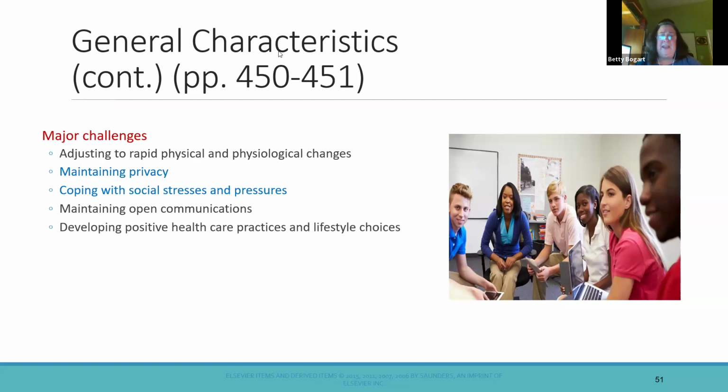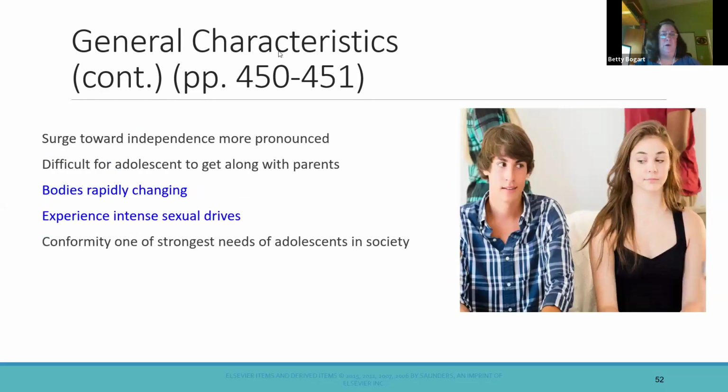One of the things that needs to be continued is good open communication between parents and kids, and that's the hardest thing. Kids tend to shut up because they don't want to tell mommy and daddy all the things they're doing, right? And it's understood, but parents still need that communication there. And they do need guidance, and they need to understand to take care of themselves, their health practices, and lifestyle choices. As in, are they having unprotected sex? Are they drinking, or are they smoking marijuana, or cigarettes, or what are they doing? They really need some good, positive health and lifestyle choices at this point.